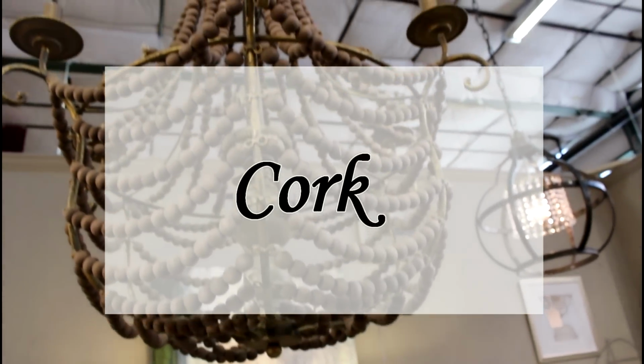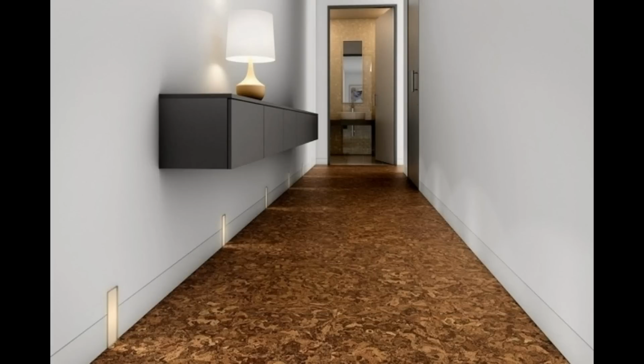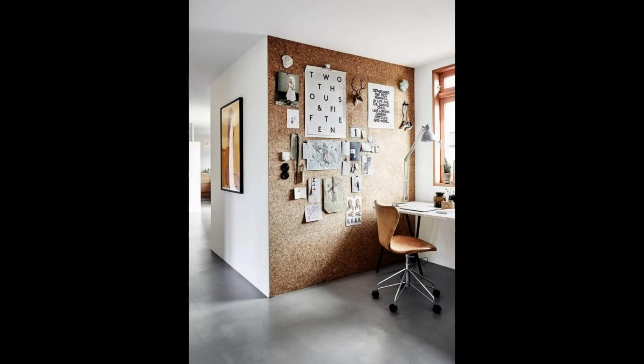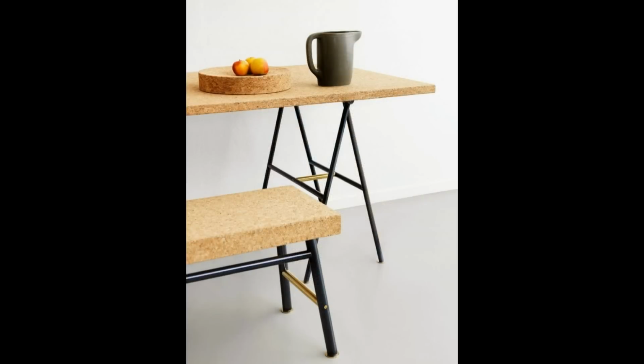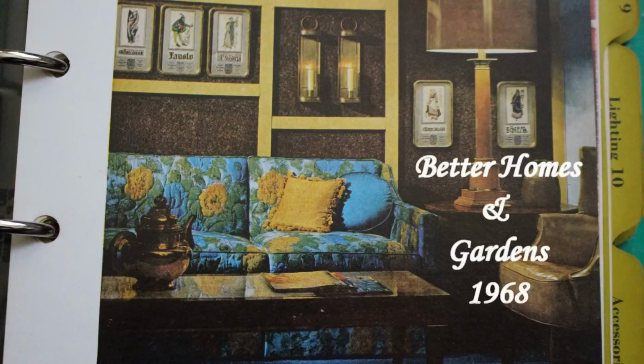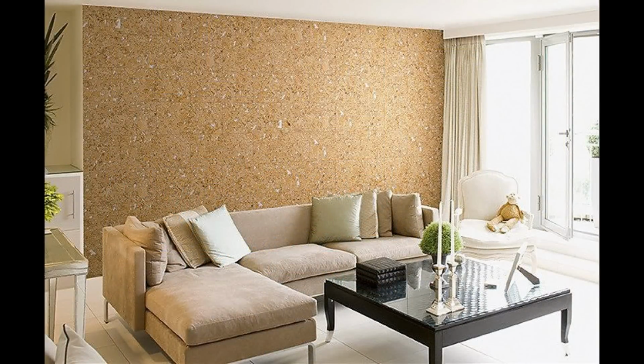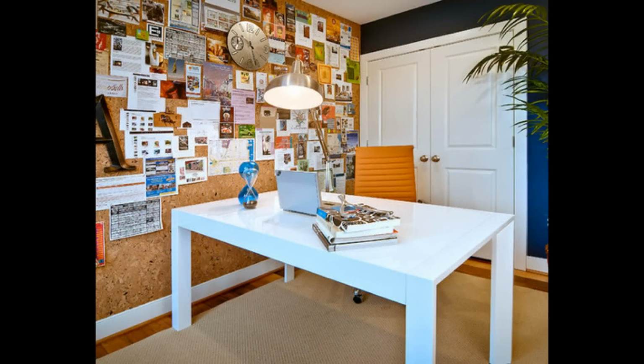Our first trend is a product we are all familiar with, and that is cork. Cork is made from the outer bark of the cork oak tree. Traditionally, we've seen this product mostly used in flooring, but it has made a re-emergence on walls and soon on other home decor items. But don't be fooled, cork has been on the design scene before, making an appearance in Better Homes and Garden circa 1968. If you're looking for uniqueness as well as function, this might be the trend for you.